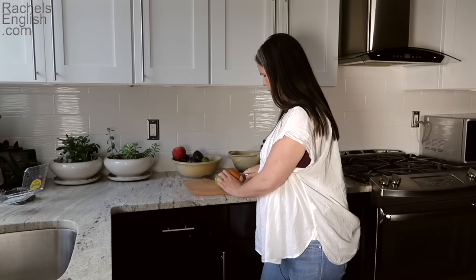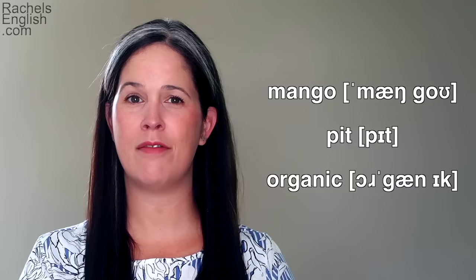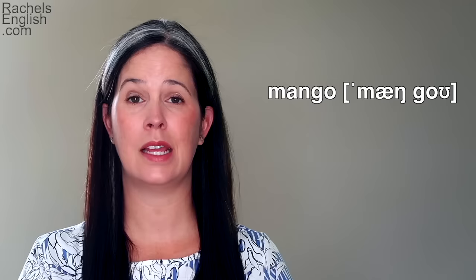They're really sweet. This one's organic. Mango, pit, organic. When we learned the word banana, I said how the A vowel is not pure before an N sound. Nan. The A vowel is also not pure before an NG consonant. A pure vowel would sound like this. Ma.